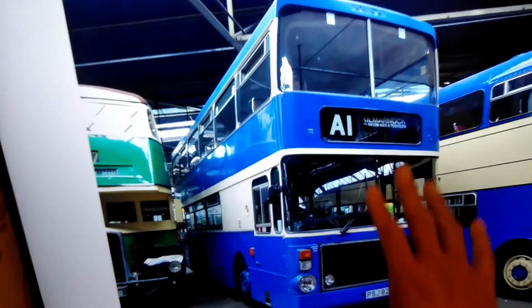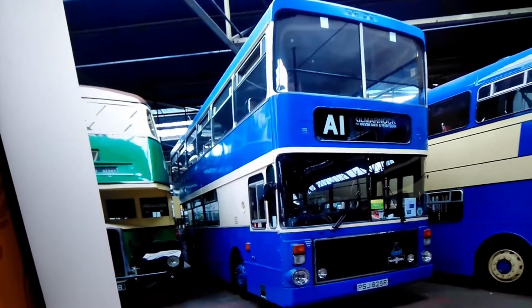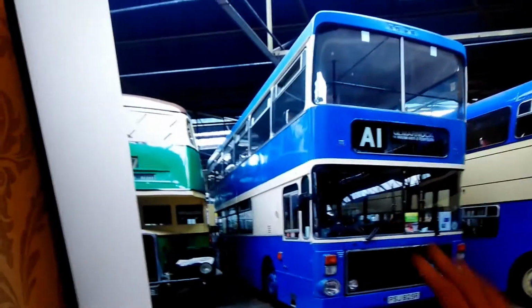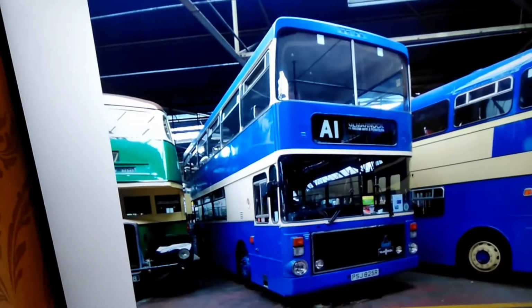It's very unique. It looks really modern. It looks like an Alexander RV type bodywork actually when you see it. It's so square compared to the round features that you see on an Alexander AV type body.